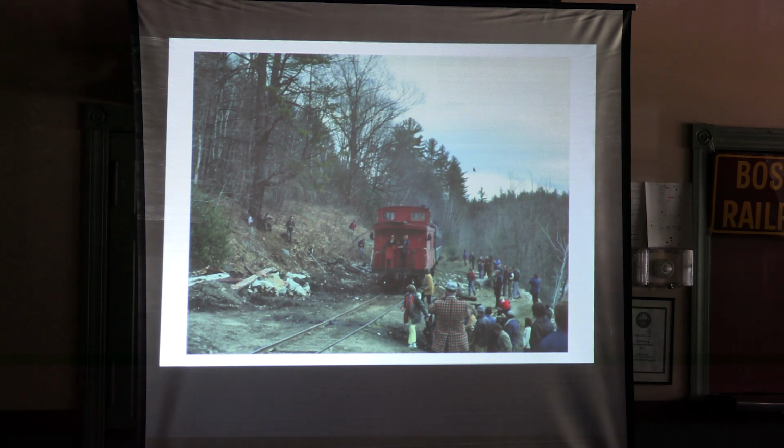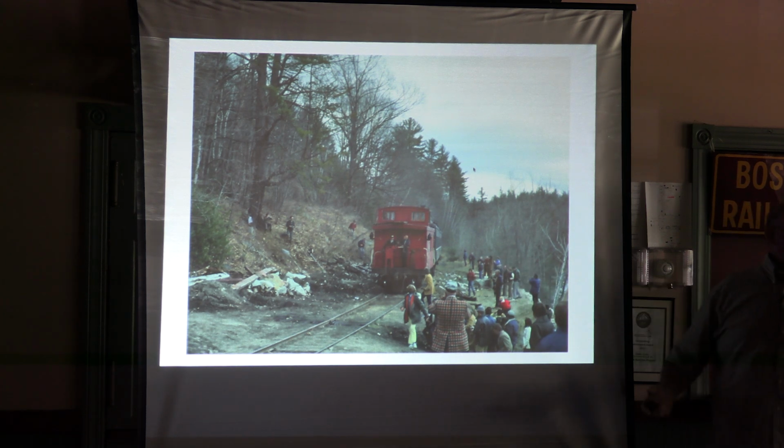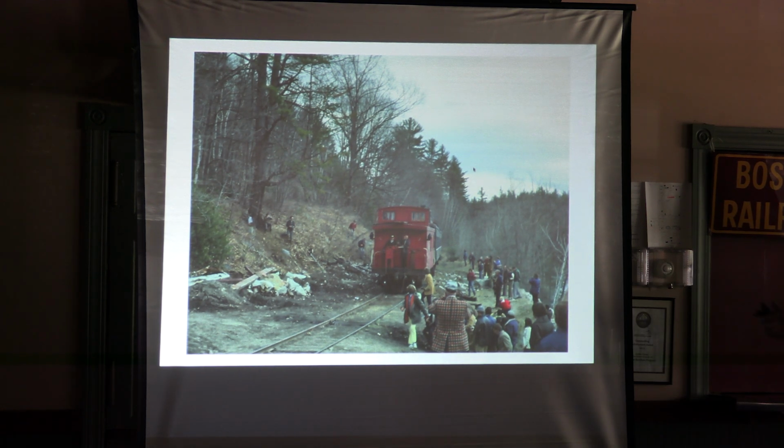And over here, in this area, there was a spur for the mill, and the mill was over in here. You look at it now, you'd think there wasn't enough room for all that activity, but I assure you, there was.